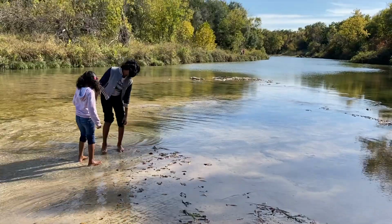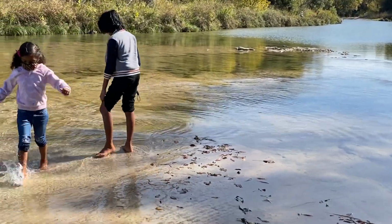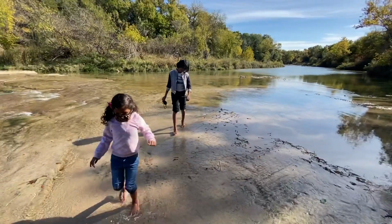Crossing the river is pretty simple since the place is full of rocks. It's not deep water. Even if you don't know how to swim, it's a great place. It's fully shallow.